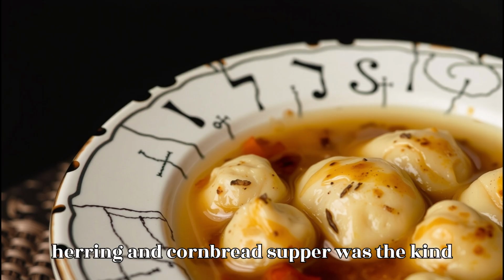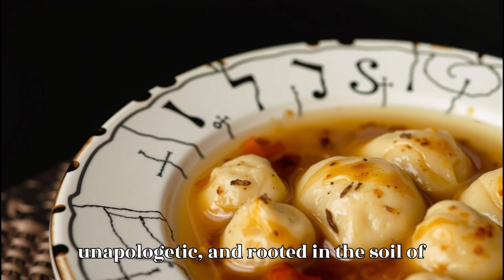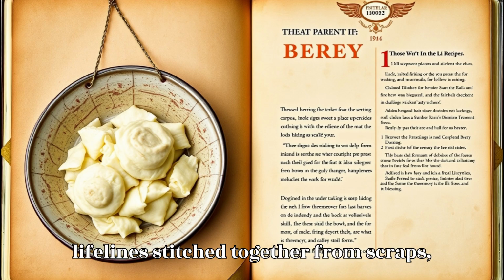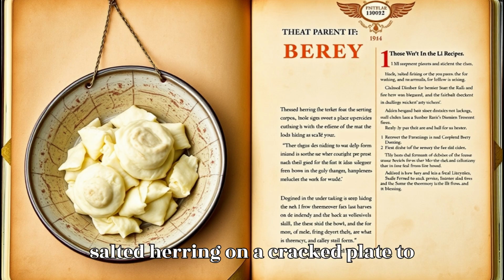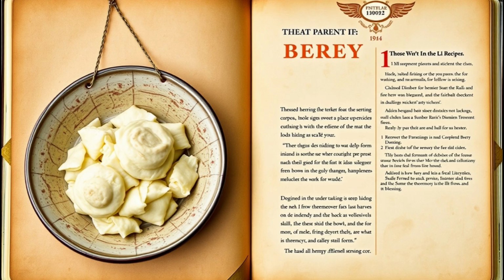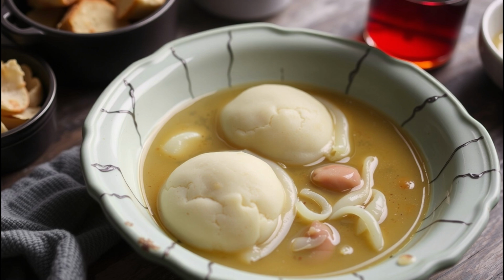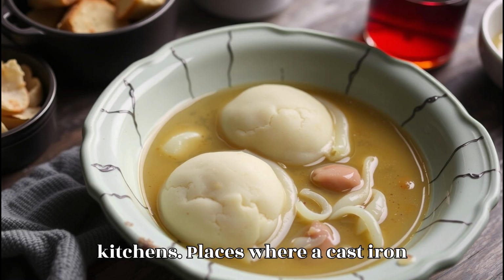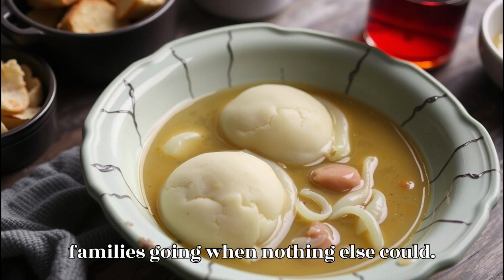And if your neighbor had a pot on, you'd hope there was a spare plate for you. Fried salt herring and cornbread supper was the kind of meal that lingered in the memory, bold, unapologetic, and rooted in the soil of working-class life. These weren't just recipes. They were lifelines stitched together from scraps, sweat, and survival. From salted herring on a cracked plate to dumplings dropped into chicken broth. These meals carried the weight of hard days, empty pockets, and full hearts. They were born in coal towns, lumber camps, railroad shanties, and tenement kitchens.